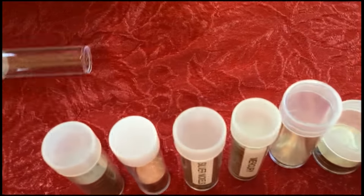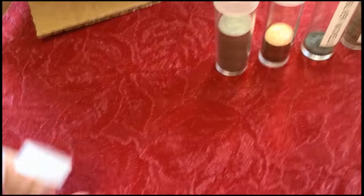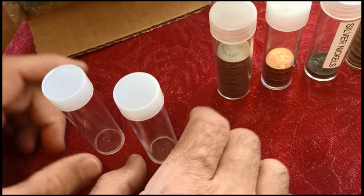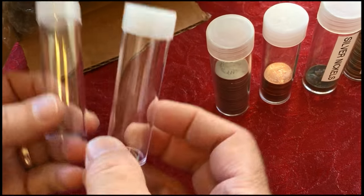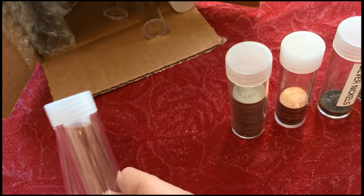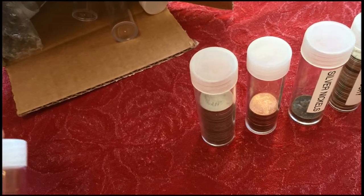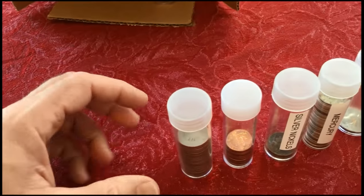The next thing, or the last thing we've got here, is tubes. We use these the same way, in a sense, the same way we use the flips, because you've got coins that you want to keep separate, but you don't want to necessarily put them in flips. This is perfect for what I'll show you that we have set aside here.